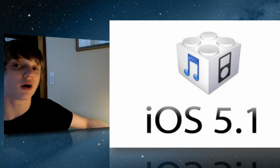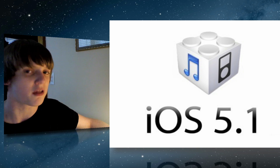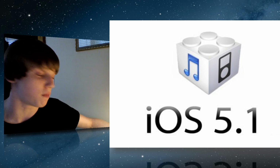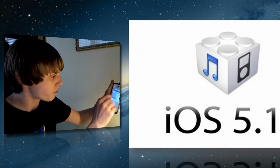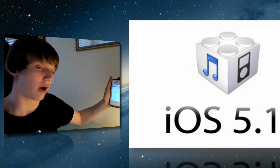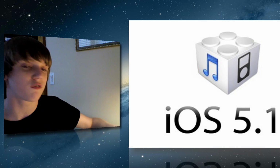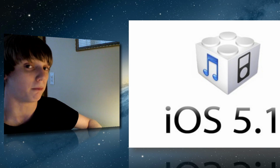So if you want, you can go download 5.1 now on your computer. You can plug it into your computer, which I think is a little bit faster, or you can get the software update, which basically all you have to do is unlock your phone, go to Settings, General, Software Update, and you should see 5.1 right there. Just make sure that you're running 5.0 already, otherwise you won't have this. Again, this is available for the iPhone, the iPod Touch, and the iPad. Just make sure that you have the appropriate device for it.